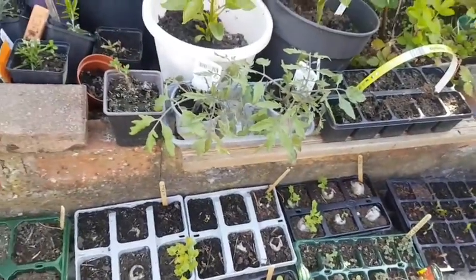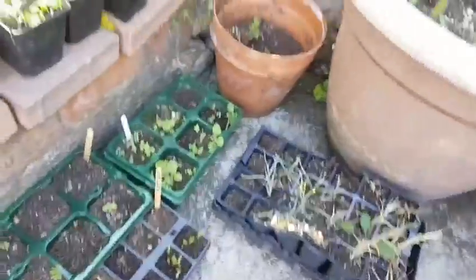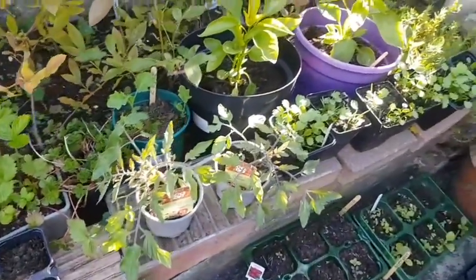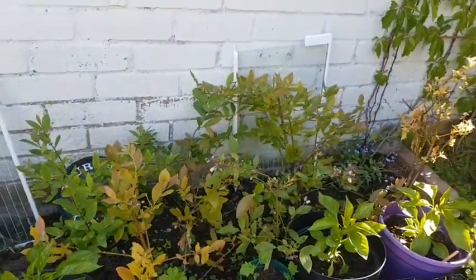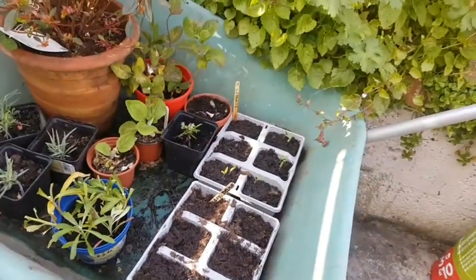Is it ready to eat yet? No. Aquilegia, beetroot, and I think some of these tomatoes. The tomatoes need a watering. You always have to water tomatoes, don't you? Like constantly, constantly. Gardener's delight. That's tomatoes. Yes.